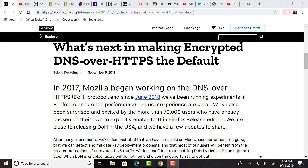For some time, Mozilla has been working on a DoDo protocol, cool name, which is DNS Over HTTPS. Their hope is that this DoDo protocol will provide greater protections by using encrypted DNS traffic. They've stated that over 70,000 users of the Firefox release editions have chosen to optionally enable the protocol, which has allowed them to monitor its use and effectively fix issues as they arise. With the work put in by Mozilla since 2017 and the stability of the product for that large sample of users I just mentioned, Mozilla have announced their intention to enable the protocol by default, beginning with users based in the United States.